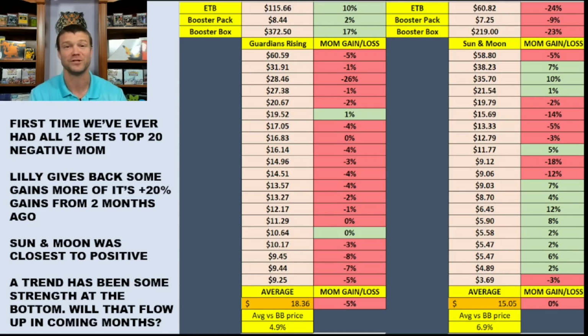We haven't seen that in Sword and Shield, and we've done that for 6 months. We haven't seen it in Sun and Moon until now, and we've done that for 6 months. So out of 12 opportunities, this is the first time it's ever happened. And I don't know if that's a sign of things to come or not, but I did think it was worth noting that all 12 of the sets that we've looked at today on this video, their top 20 cards, the prices have been down month over month.